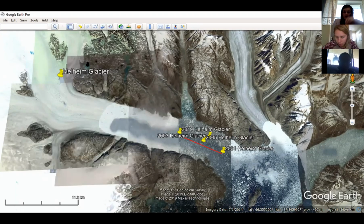Okay. What was that? That was 8.32. So I'm gonna copy that and then put it on our... How far was it? We measured 8.32 kilometers. Do one of you want to Google fact check that?